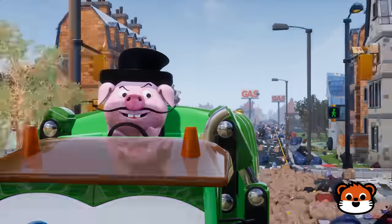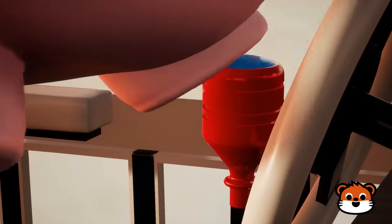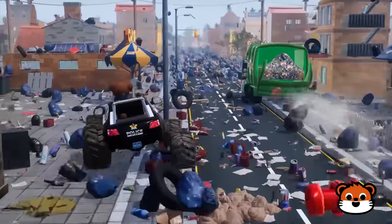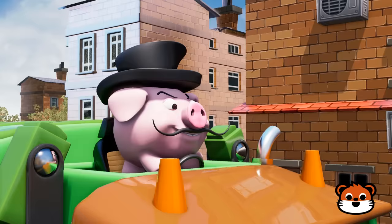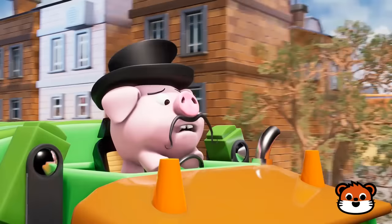Even villains check the side mirror. I'll show you. Take a deep breath, Mink. I won't let you get away. You won't last long, Mink. What?